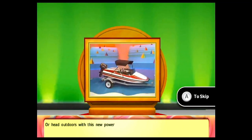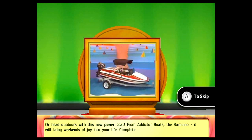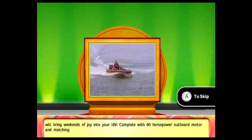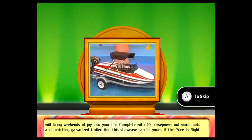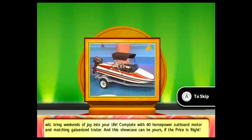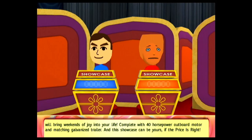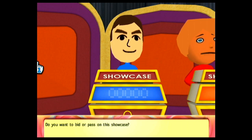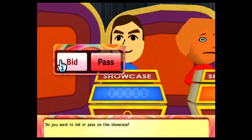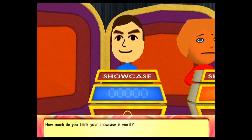Or head outdoors with this new power boat. From Addict Your Boats, the Bambino. It'll bring weekends of joy into your life. Complete with 40 horsepower outboard motor and matching galvanized trailer. And this showcase can be yours if the price is right. Do you want to bid or pass on this showcase? You've kept the showcase. How much do you think your showcase is worth?